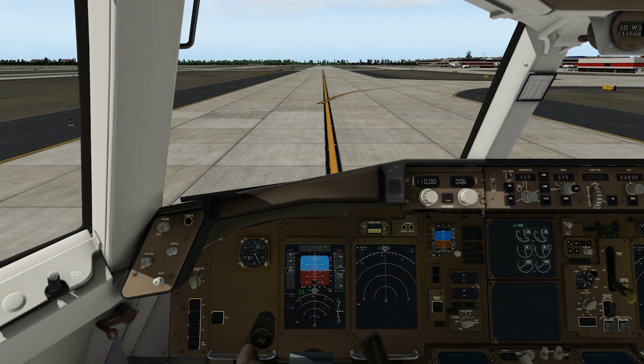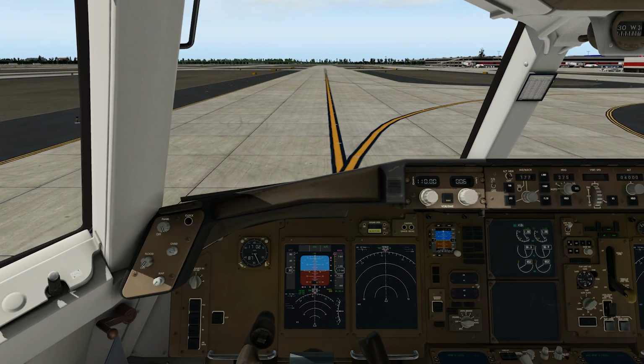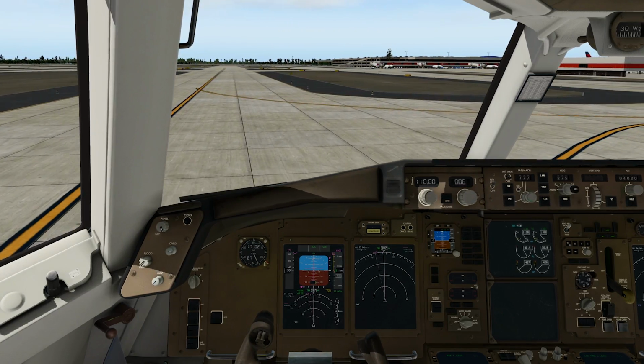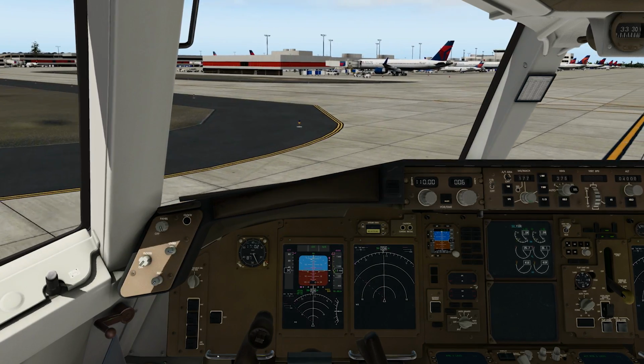Let's go ahead and stop our clock. Don't need that on anymore. Let's flip it to the opposite position or whatever. Right turn here. This will bring us into the correct terminal we need to go to. Not sure why my taxiway signs are messed up. I'm going to look into that. That's interesting.